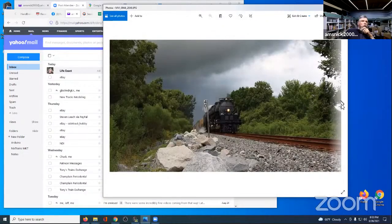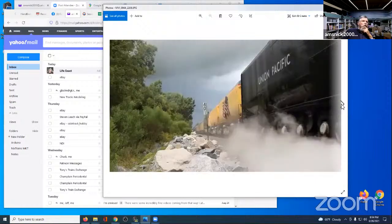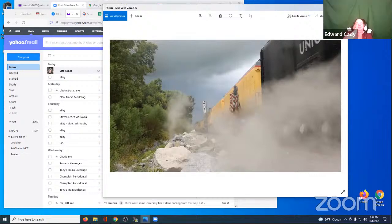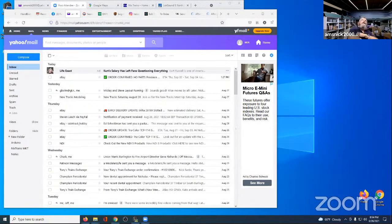Just took a couple shots out of that group that I liked. Ed was kind of looking down at me. Not deliberately. So those are the pictures I came back with from Texas. That was a good trip.